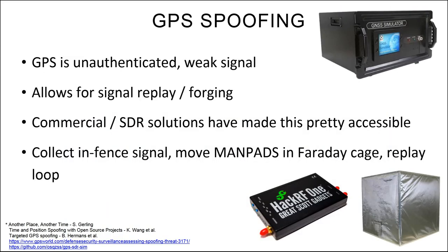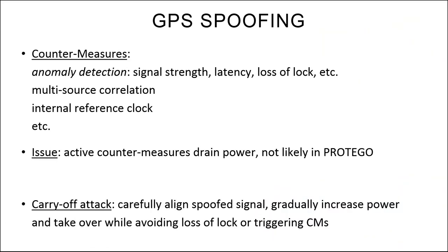Another approach to attacking GPS would be spoofing, because GPS is an unauthenticated and weak signal, which allows for replay or forging. And that's become much easier over the years, through commercial and SDR solutions. So you would collect an authentic signal, move the MANPADS to a Faraday cage, and then continue replaying it in a loop. Now, again, there could be countermeasures here, such as detecting anomalies in signal strength, latency, loss of lock, using multi-source correlation, or using an internal reference clock to detect jumps in time.